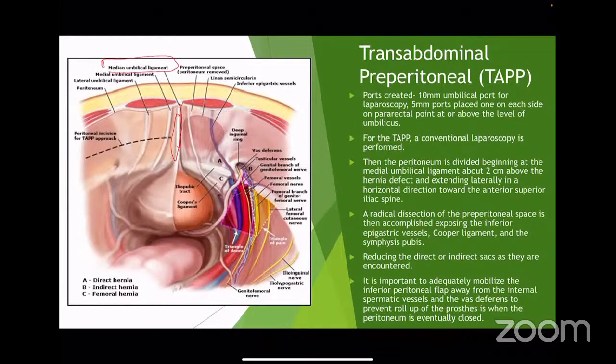2 centimeter above. Why? Because you will have the superficial and deep inguinal ring, and you will have access in that 1.25 to 2 centimeter. Between that area, you will have access. So you'll go 2 centimeter above, and you'll start making an incision just lateral to the median umbilical ligament in the line of the inguinal ligament. That is the horizontal incision.